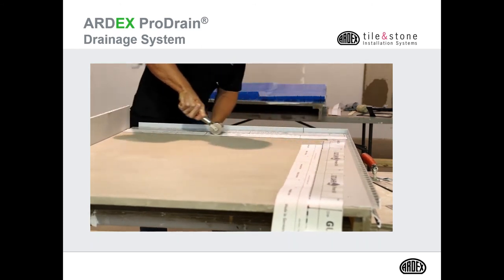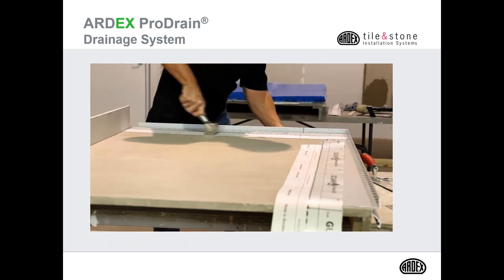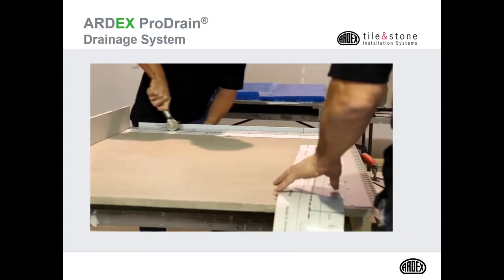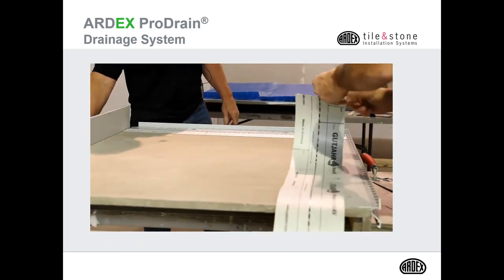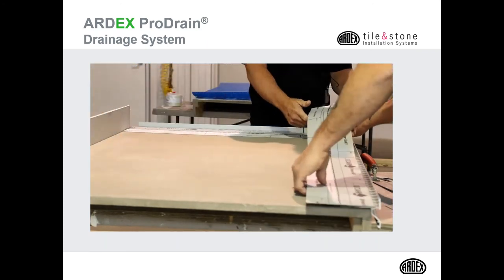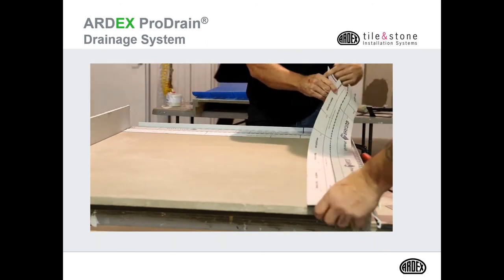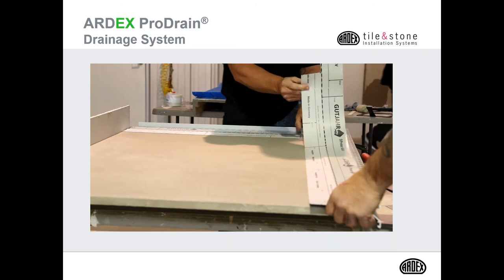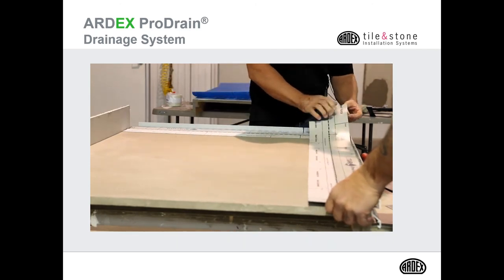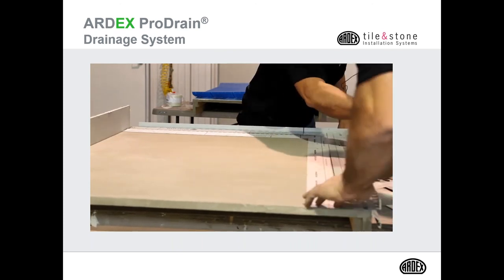So apparently our audio isn't working here. What Mark is doing in this video is he has applied the ARDEX Edge profile, and then he is attaching the edge banding or edge profile tape. He has it notched out so that at the fleece and fleece intersection, we don't attach fleece over top of fleece. This is a self-adhesive tape that attaches the profile to the substrate.